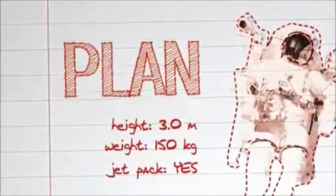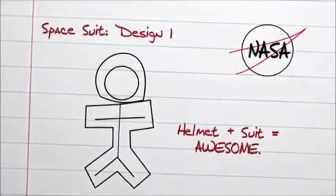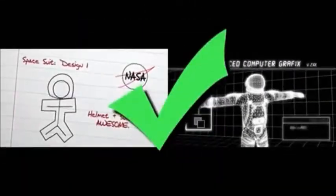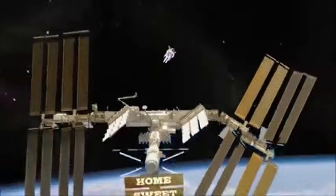Next, they'll start drawing a plan. Depending on the idea, the plan can be very simple or very complicated. But the important part is the plan itself. A good plan helps engineers focus on what they're making and, most importantly, why.